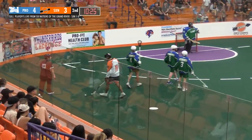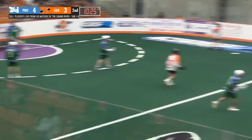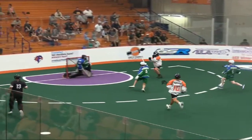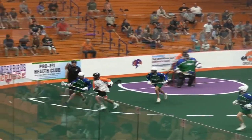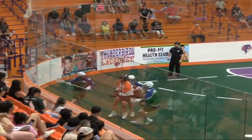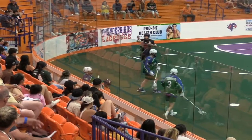Thompson gets drilled into the boards. And we're going to have a penalty on, I believe this is going to be on Six Nations. I don't think I saw this. Josh Rickey heading to the bench. Looks like a trip call.